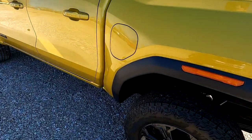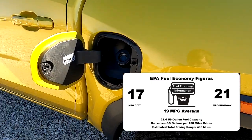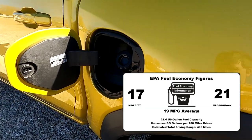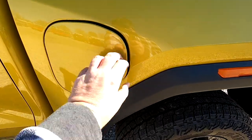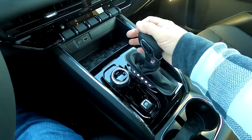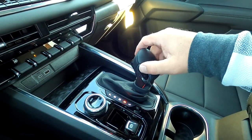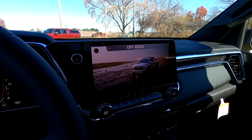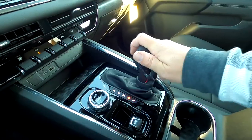The Canyon is equipped with a 21.4 US gallon fuel capacity and consumes 5.3 gallons per 100 miles driven, and features a total driving range of 406 miles. EPA fuel economy figures are 17 miles per gallon in the city, 21 miles per gallon on the highway, and a combined average of 19 miles per gallon. The sole available transmission is the electronically controlled second generation GM 8-speed AL80 automatic with manual shift capability, low gear select, and a plethora of driver changeable drive modes. They also work in conjunction with the transfer case.